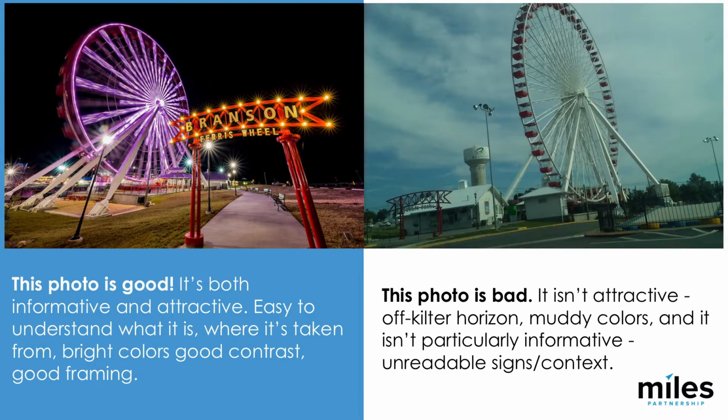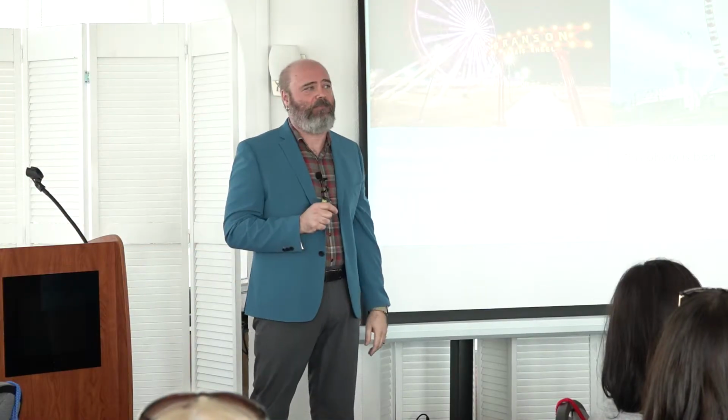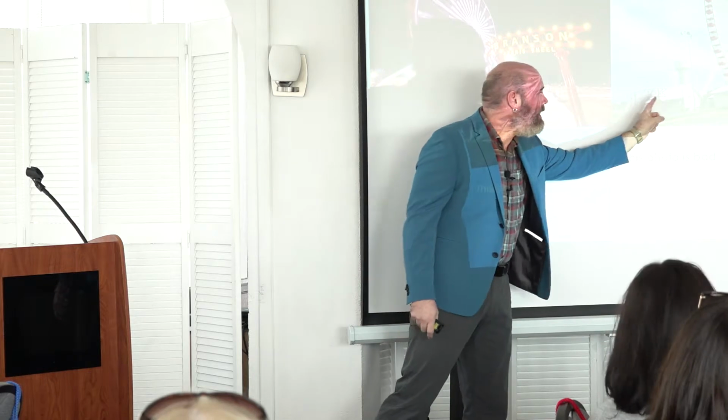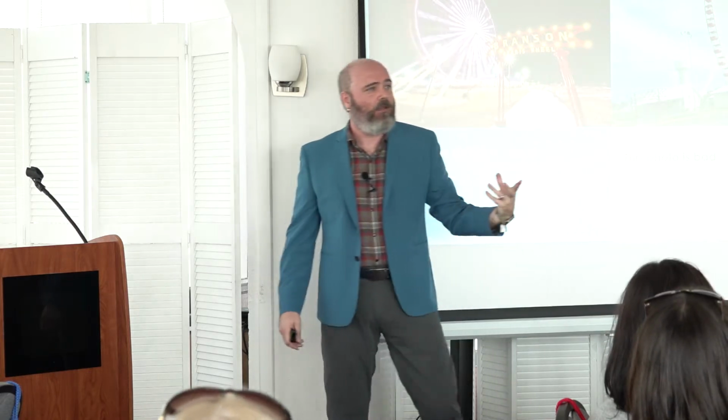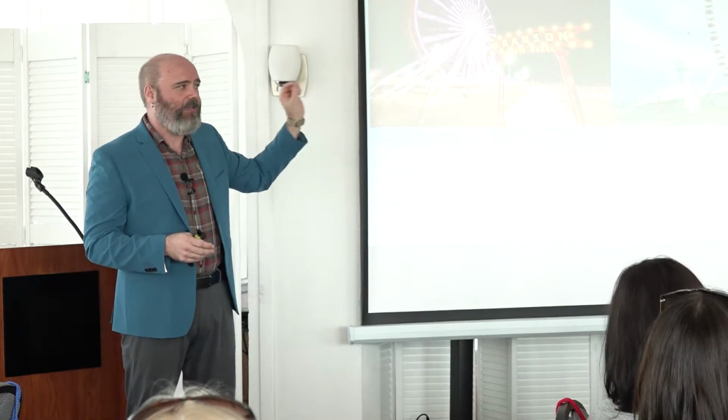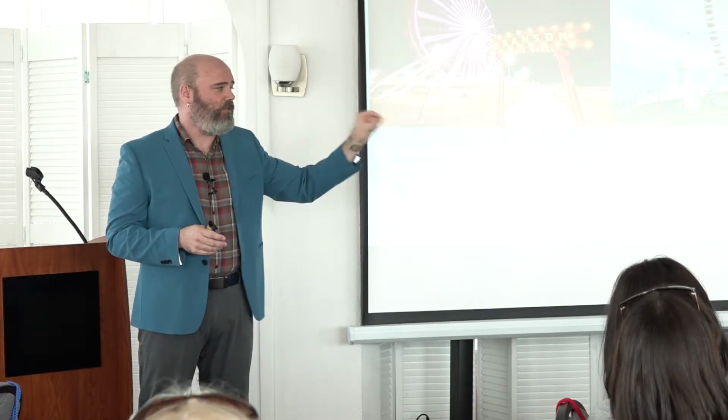The other one is exactly the same place, exactly the same thing, but is a bad version of that photo. It's off kilter. The colors are muddy. We're not really sure what's going on. You can't even read the sign. This is the same sign, but you can't read it. That's a great example of a good versus a bad. This one's eye-catching. It's informative. Ticks all of our boxes. That one doesn't do any of them.